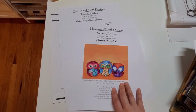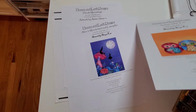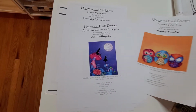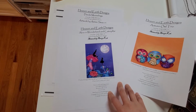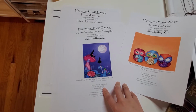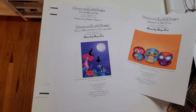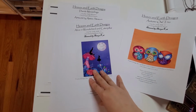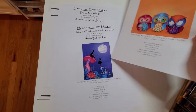So my next 2 designs I'm going to start are Autumn Owl Trio and Alice in Wonderland and Caterpillar. I have so many Alice in Wonderland patterns, kits, projects I bought from all over the world because I'm obsessed with Alice in Wonderland. It's a childhood obsession, and I just love it. And this one I just had to buy because of the colors. Colors are so amazing.